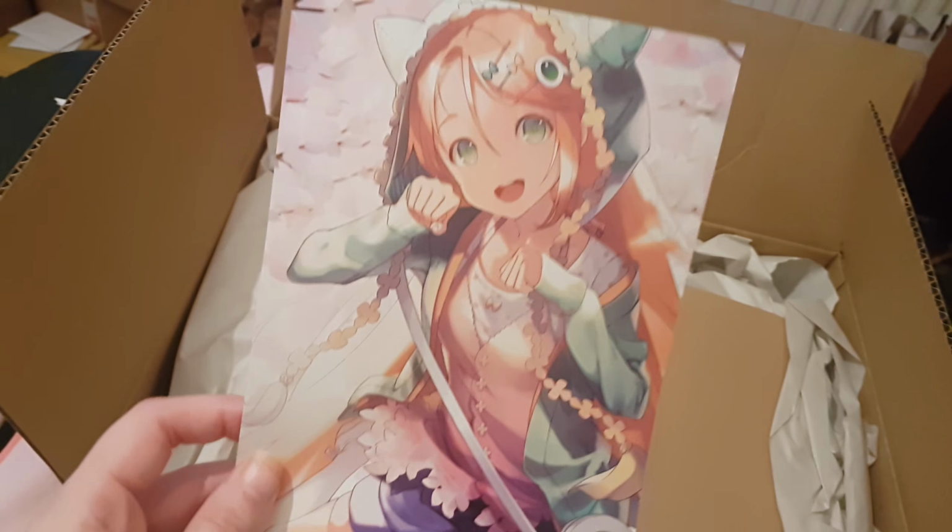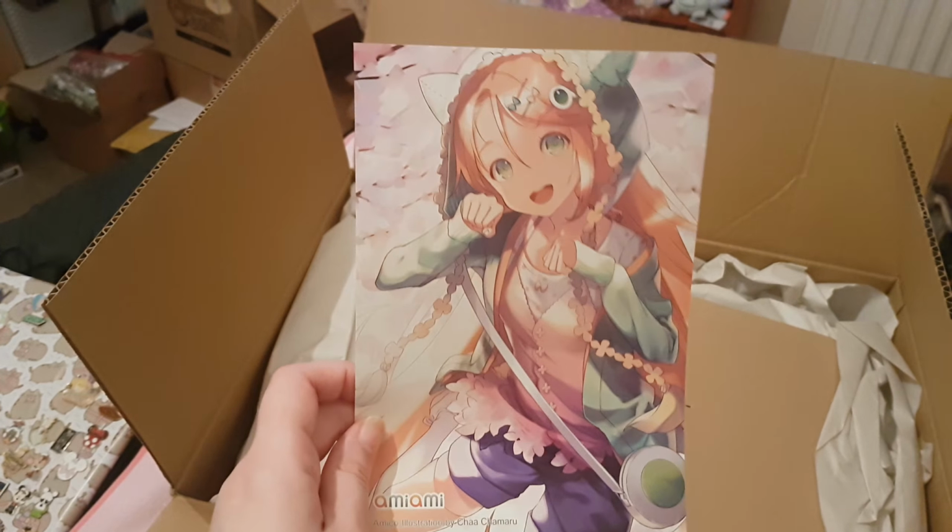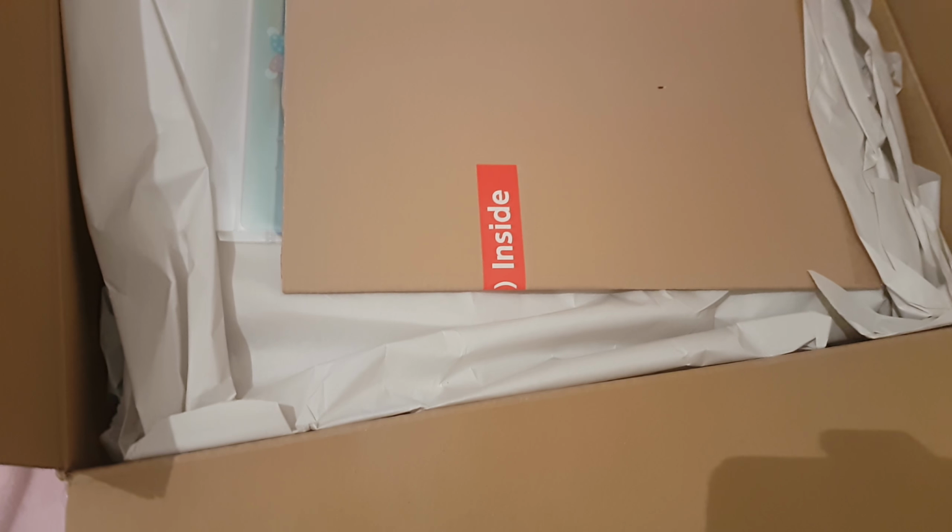Let's start off with this cute card. Look at this card. So it's Toot Toot. I've missed out on a couple, but I got a couple of new ones. I haven't looked yet, see, look, nothing to move.